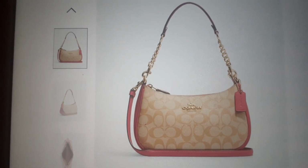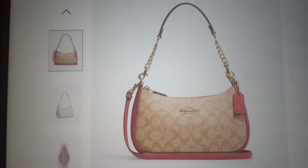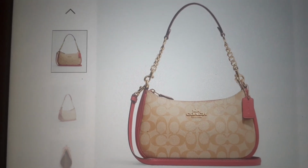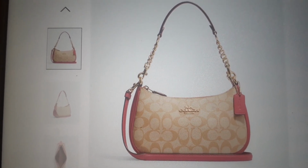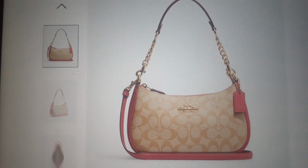All right, so the next bag they have here is the Terry bag. And I found out what the color is. The pink color is called Petunia. And Petunia is cute. I absolutely love her. She's beautiful. This bag, I don't mind. I actually like it. I think it's cute, but it's just too small for the price. Okay? Too small for the price.